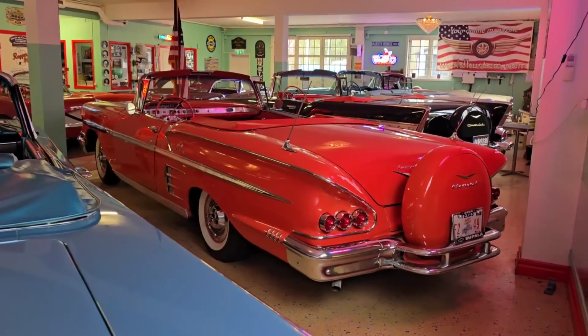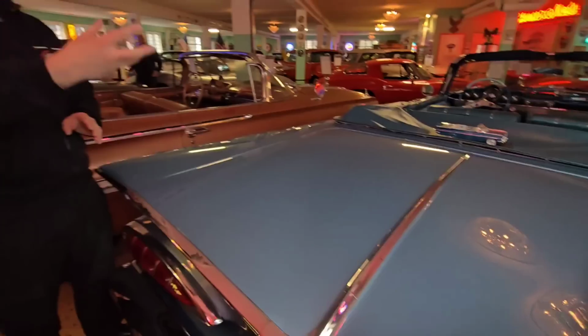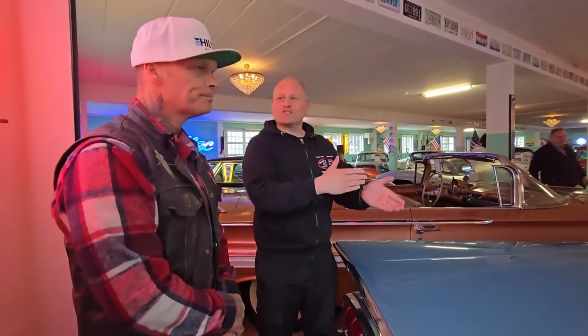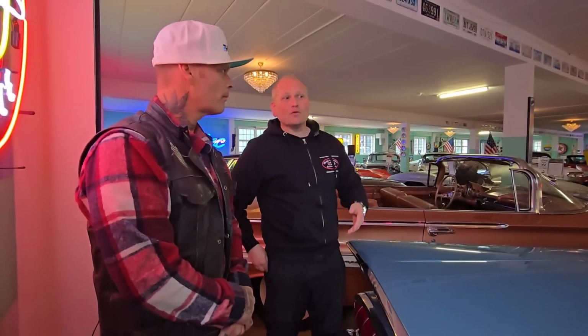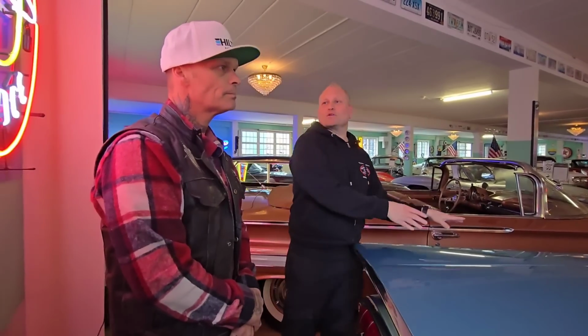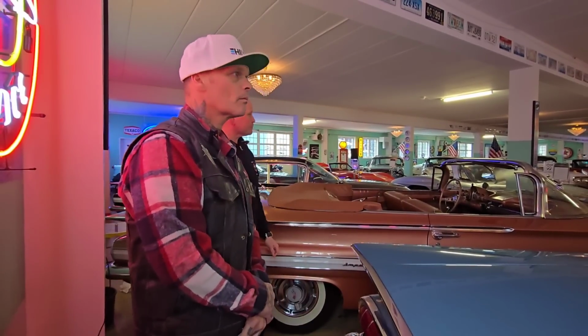The Impala is not the Impala. The Impala is a package for 58. So the car is still a Chevy Bel Air. Right. It's a transition year. So you have Chevy Bel Air and then you have the Impala package. But from 1959, you have an Impala. And the Bel Air is a separate model. Right. Separate factory built model.